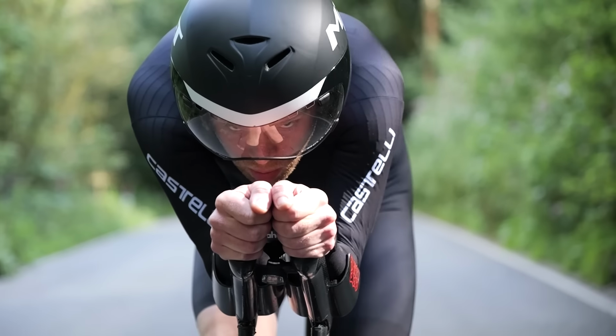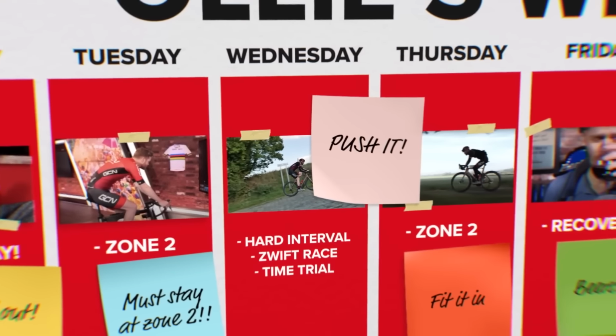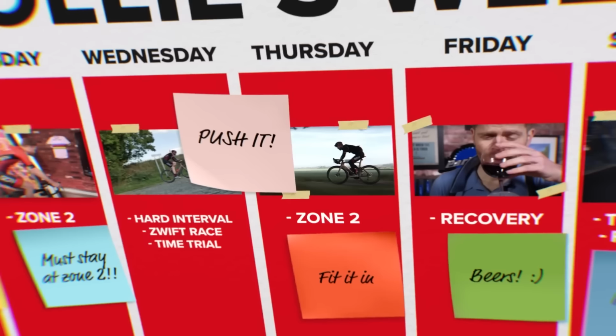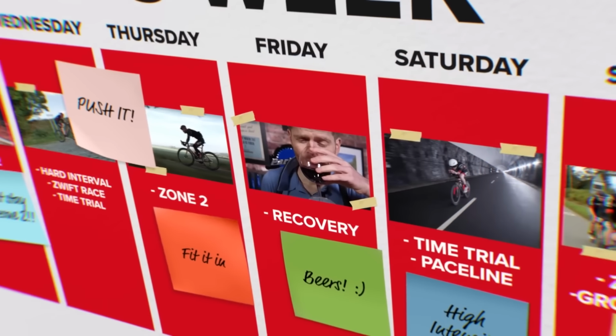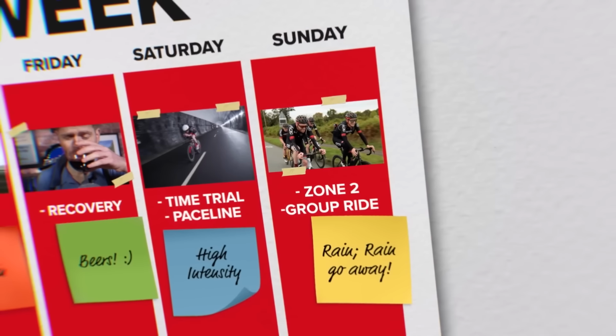You may have seen my video where I spoke about how I got to 5 watts per kilo. Now, the rough structure of my training week while training for time trials was roughly similar to that, in that the majority of my training was at zone 2 intensity, with 2 hard sessions a week typically. Now, one of those hard sessions was a key session aimed at improving my anaerobic system.